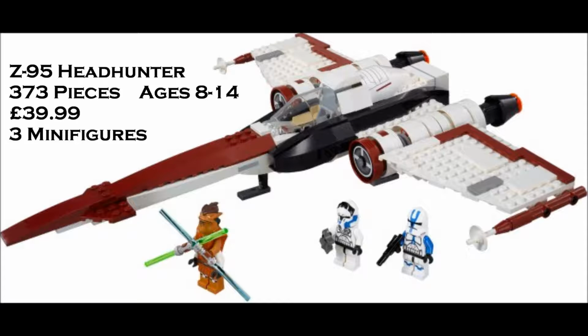He's got a new mould. Looks a little bit funny, a little bit like a beanstalk with arms, but I think LEGO did a nice job, and it was nice of them to include it. But again, 3 minifigures for 40 quid's worth of LEGO is okay. It's not the best. I mean, they are nice minifigures, especially the clone pilot. There's a lot of new moulds in this.